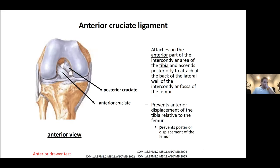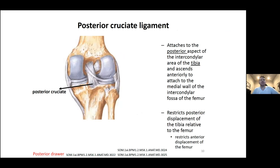Yeah. So you could see that here. This is the ACL. The ACL is going to be running more anterior than the PCL, but it is kind of tricky to point this out or to be able to locate this. But again, we'll look at that on the MRI in a second. The PCL is going to run behind it. So the PCL is going to help prevent posterior displacement of the tibia. Makes sense. Anterior ACL, anterior displacement; PCL, posterior displacement.